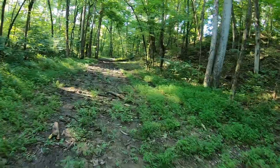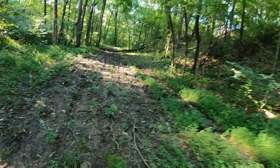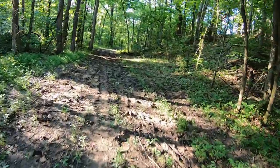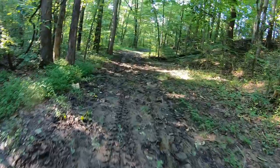Conditions are a little wet. We've had a lot of rain the past few days, but it has been pretty hot the last couple with no rain, so it's had a chance to dry out just a little bit. And looking forward to seeing the campground this evening.